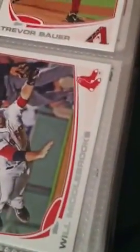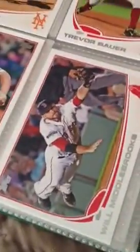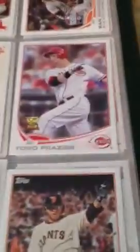But I think Will Middlebrooks, just like Bradley Jr., are two prospects who have made the major leagues, who I really think have a great career. Maybe not with the Red Sox, hopefully not with the Red Sox, but with some team that will accept them, and he'll go far from there. I got Todd Frazier, who's another Topps All-Star Rookie. Got NLCS, Cody Ransom, Daniel Nava.